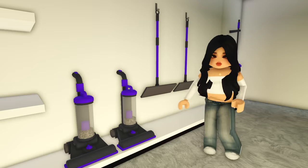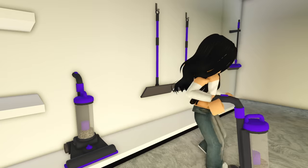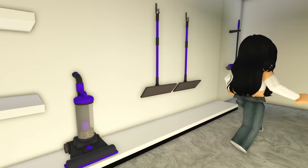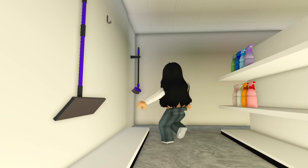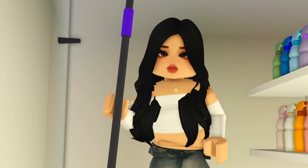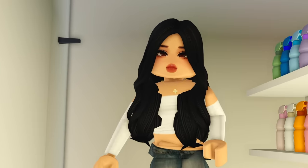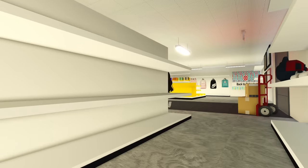Am I about to drop $400 on a vacuum? Yes. How does this one look? Oh my gosh. Okay, I want this one. I need all of these because I don't even have any cleaning supplies in my apartment. And this one too. This one looks good, no? This is another $200 and then this one's $300. I came to Target for cleaning supplies and I'm dropping almost $2,000. Like, what? When did this happen? But I really need these cleaning appliances, so don't be mad at me. You would do it too.